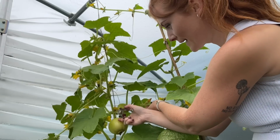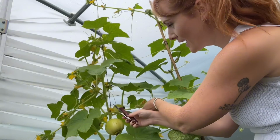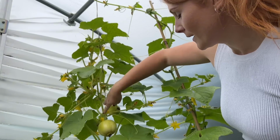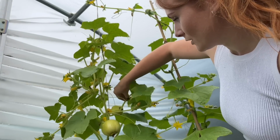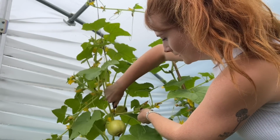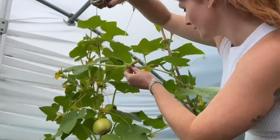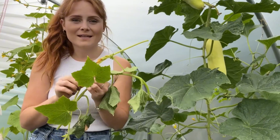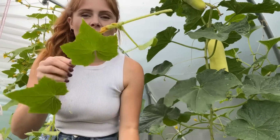So these bits here are the suckers, and it's exactly like a tomato. So you have the main stem coming up, and then you have the shoots coming off, and it's the bit in the middle that you want to take off. So these are the bits that you really want to take off. It's exactly the same as on a tomato.